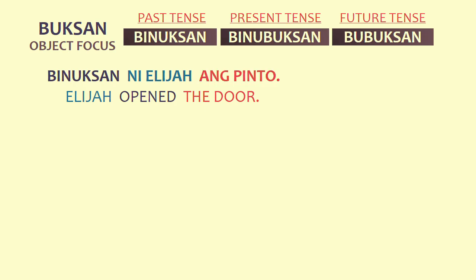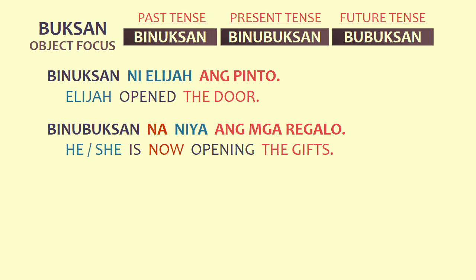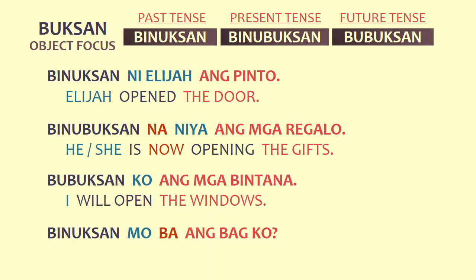Isa pang halimbawa, binubuksan na niya ang mga regalo. He or she is now opening the gifts. Once again, there is a person opening an object, and that object being opened, or receiving the action, is the subject in the Tagalog sentence. Bubuksan ko ang mga bintana. I will open the windows. Binuksan mo ba ang bag ko? Did you open my bag?